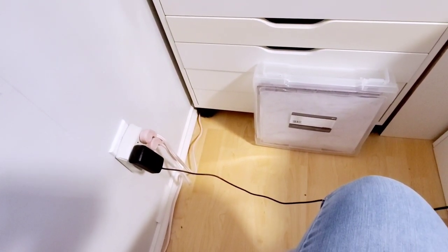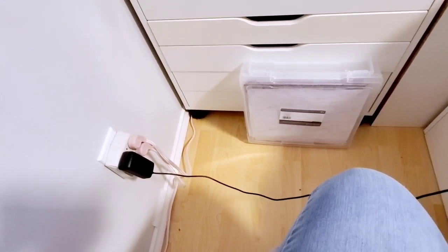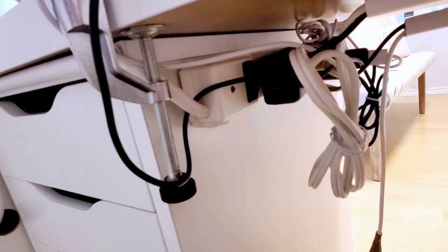I just have to basically take everything apart and put the new power bar in here so I can have this cord not running across here, because it's been very inconvenient. I'm going to actually unplug it right now so I can get it out of the way. But I just wanted to mention that you absolutely can plug stuff in under your desk.